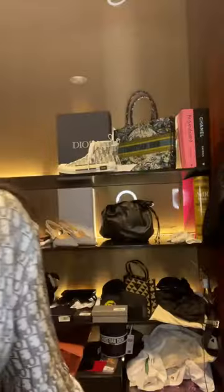Yes Jen, that is correct. Of course you can borrow it, but you can't keep it. One of these lovely ladies is going to go home with it. Yes, Jen, the starting bid will be £5,900. And when you see the condition, wow.